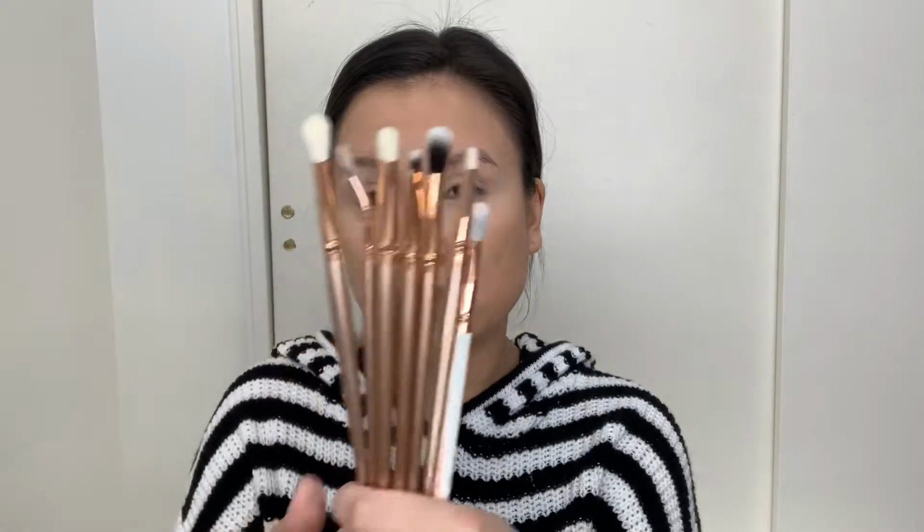And then I also have the Slay collection from Morphe as well. So this is what that looks like. I haven't used any of the brushes in here either. I got this around Christmas time and I still haven't used any of the brushes. So all the brushes look nice and clean and fresh.